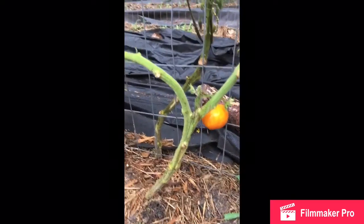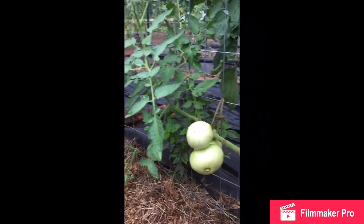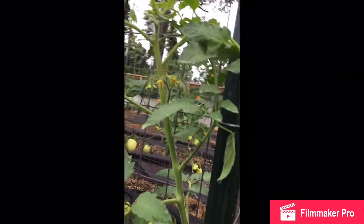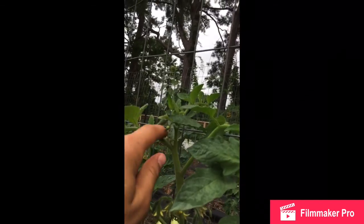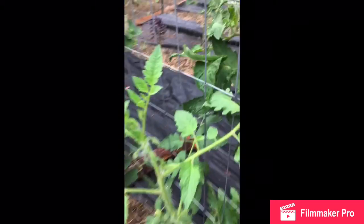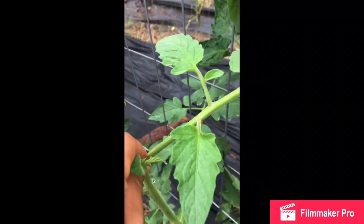This is a wonky tomato plant. Oh, sucker. Let's see, it's right here. Be gone. Another sucker.